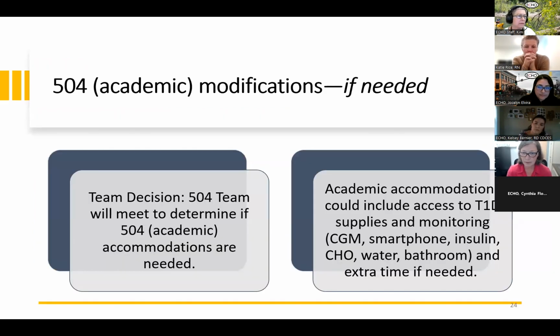Kind of restating a little bit what I just said. It's a team decision. Sometimes you'll see a doctor's note when we get the diagnosis saying they need to be on a 504, and we have a discussion with parents about how we're going to manage the diabetes through this whole plan. If they need academic accommodations, great, they're definitely eligible for that. They're always eligible for a 504. Whether or not they actually are on a 504 specific plan is up to the team to decide. Next.